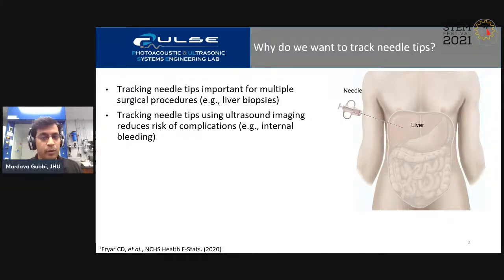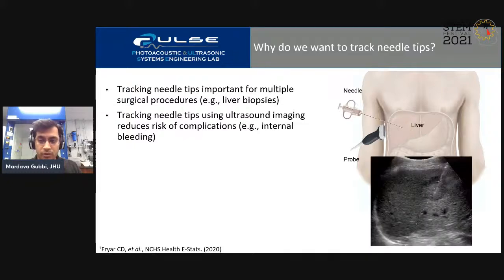To obtain this information, we typically rely on a medical imaging technology called ultrasound. An ultrasound probe is placed in contact with the patient. The probe emits a sound pulse and receives the echoes from the patient's body. An ultrasound scanner, which is not shown here, then processes these received echoes to form an ultrasound image, such as the one shown on the right. The doctor then uses these ultrasound images to view the needle tip and its surroundings and guide the needle to the biopsy site.